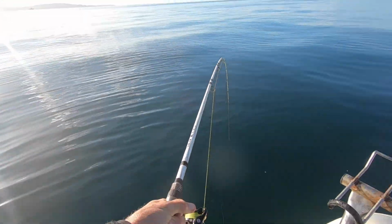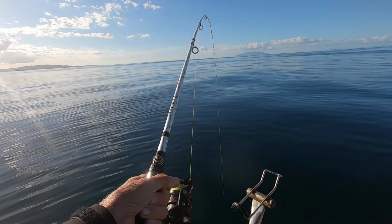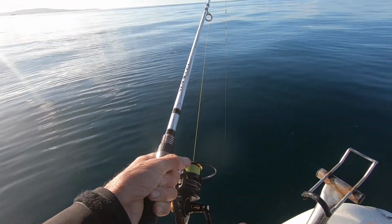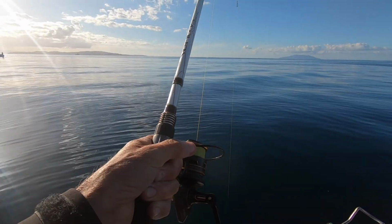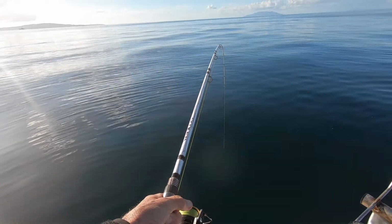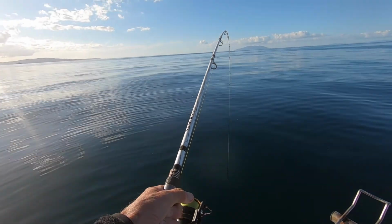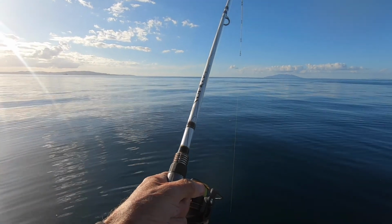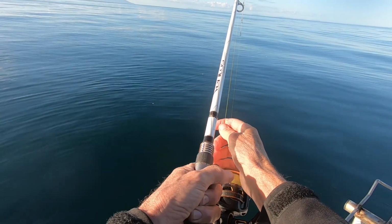So then, of course, we were trying to get in early, but this sort of thing can slow you up on light gear. So I just had to work away and just see how big this fish was. I've only got 6 kg line on this setup, so you got to be very careful. All your knots get tested, your line gets tested. If you've got any sort of fault in your gear, you're going to lose it.